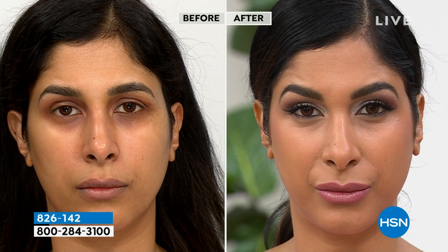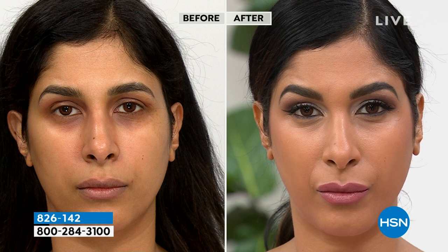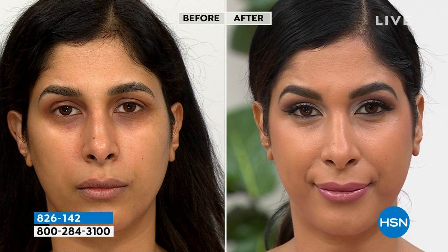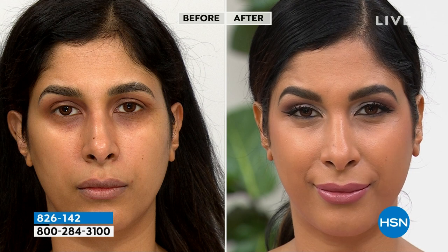She has dark circles. When I met Nadia, she said, I really don't want to put my face out there. And I said, listen, Nadia, you will be so inspirational for so many people that have dark circles and don't know what to do. When they see you, they can say, wait, I see myself in you. And that's what you see with Nadia.